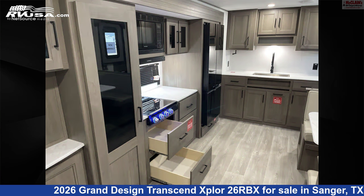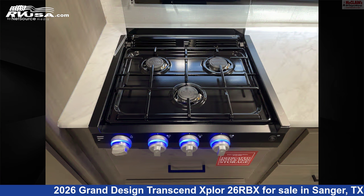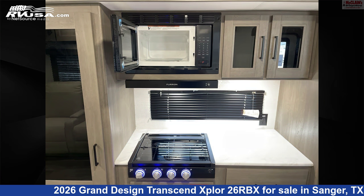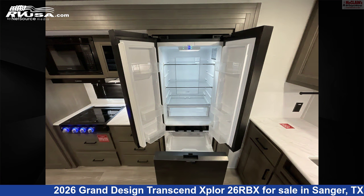This new Grand Design is 31 feet 6 inches in length and features sleep 6, leveling jacks, carbon monoxide detector, smoke detector, microwave, oven, refrigerator, slide-out, LP detector, air conditioning, and 56 gallons fresh water capacity.